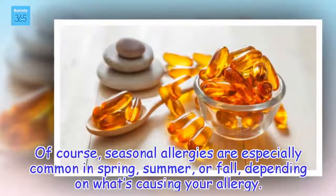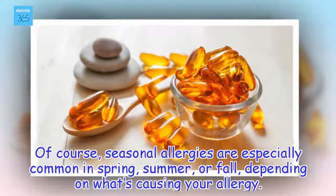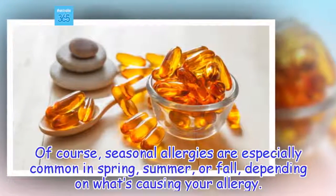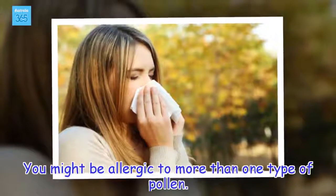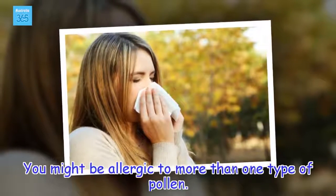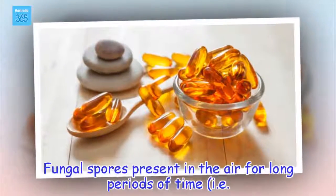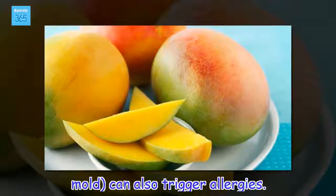Of course, seasonal allergies are especially common in spring, summer, or fall, depending on what's causing your allergy. You might be allergic to more than one type of pollen. Fungal spores present in the air for long periods of time, that is, mold, can also trigger allergies.